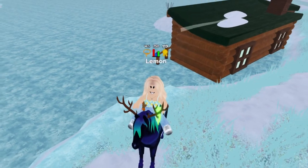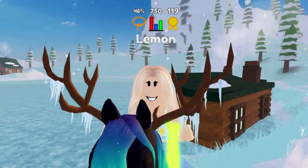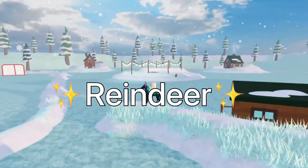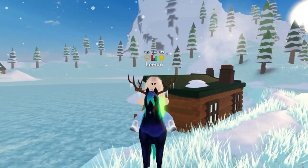Alrighty. There we go, these cute frozen frosted antlers. These are so cute. Doesn't my horse look like a reindeer from afar? Reindeer horse? I really want to get the snow globed Clydesdale.